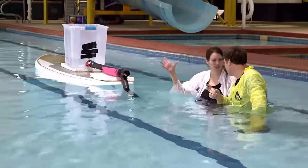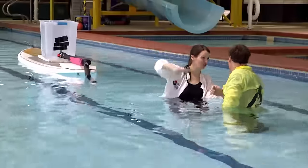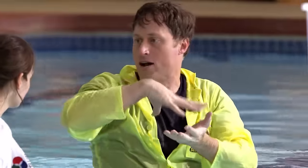Okay, well, the only force working with us right now is gravity, right? Water coming out. What if we add in an extra force? And we could squish the water down to go out faster.